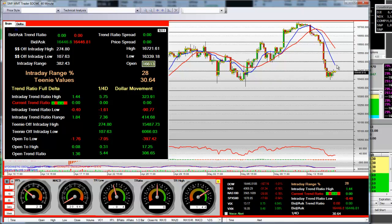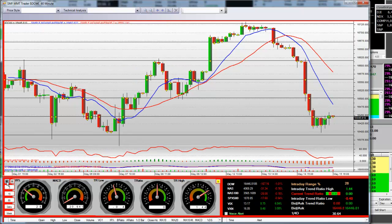So this is where we're going to close. We're 16,446.8 minus 167. Remember, though, that we were down, and then late day they came in and had a good short covering rally. So here, what's going to happen tomorrow, and this is what we're going to focus on.